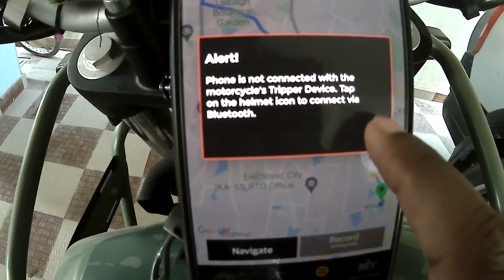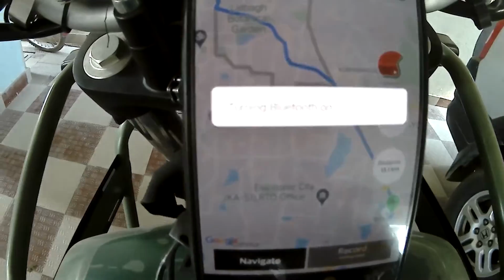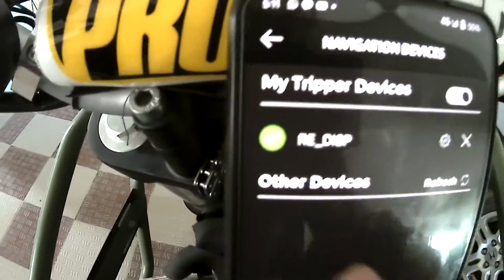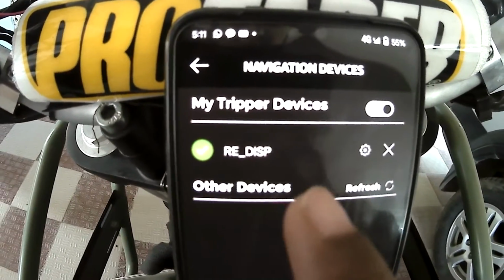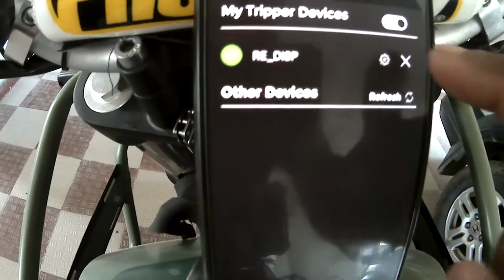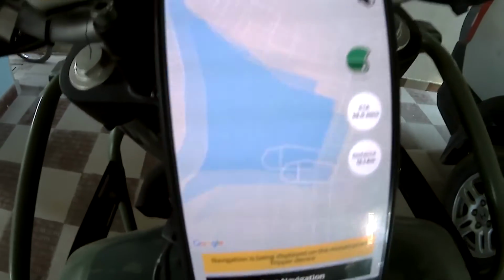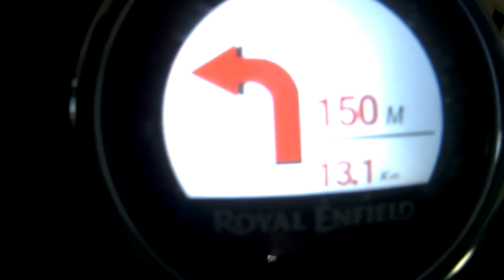It asks me to connect it. I said okay and it asks me to allow it. So Bluetooth needs to be on. Once this is done, this is how it should show when you are activating. Okay, so this is done now. I'll select this and go back, and now I'll select navigate. Follow the route, in 150 meters. As you can see here, it has already started showing me the directions.